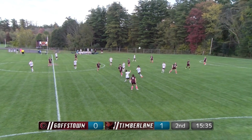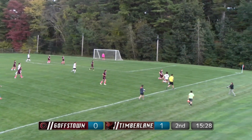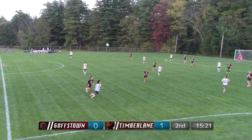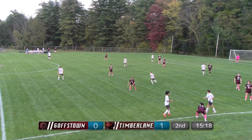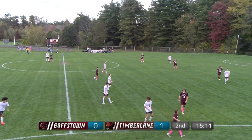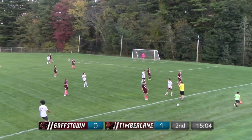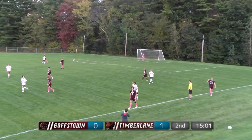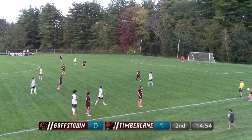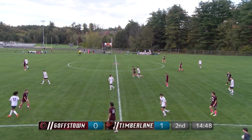Birdie's head. Drew brings it down. Jake gets the head. It'll go out for a Timberlane throw. Now the Goffstown throw. Drew can't keep it in, so Timberlane throw. Timberlane throw.